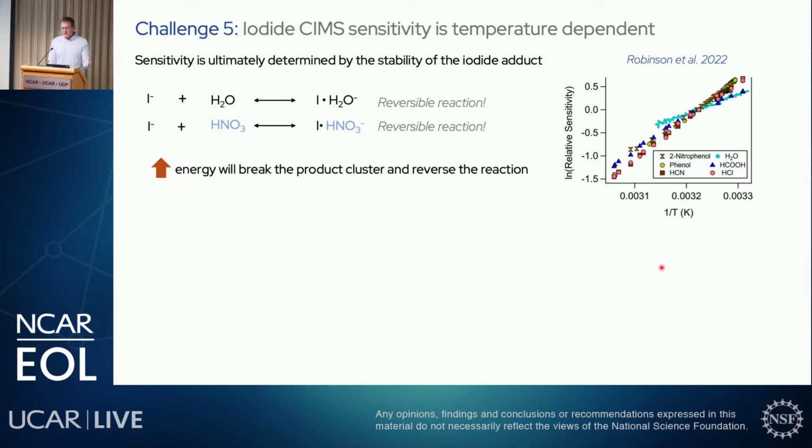If these reactions are reversible and these clusters are held together by some binding energy of iodide to a neutral, if you heat that up, it should reverse that reaction. We were so focused on all these other problems with the instrument, we weren't looking at the effects of temperature. And if you've been on an aircraft, you know that the cabin temperature swings quite dramatically as you go from high altitude to low altitude, or from the beginning of the flight to the end of the flight. And so we started to probe this in our system.